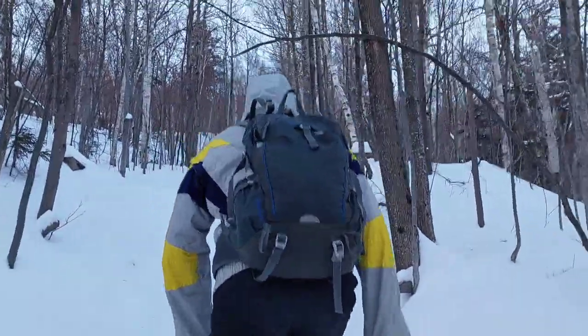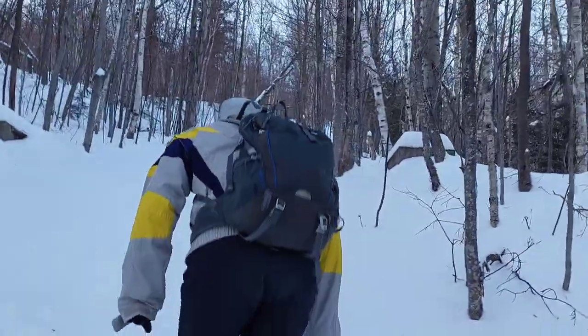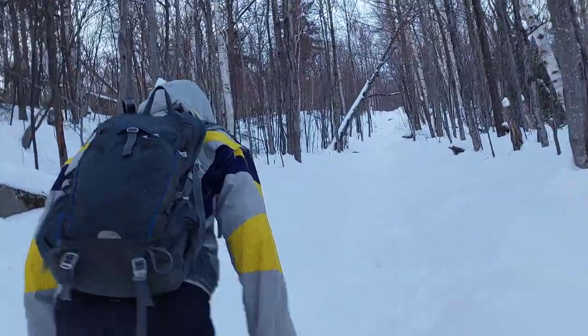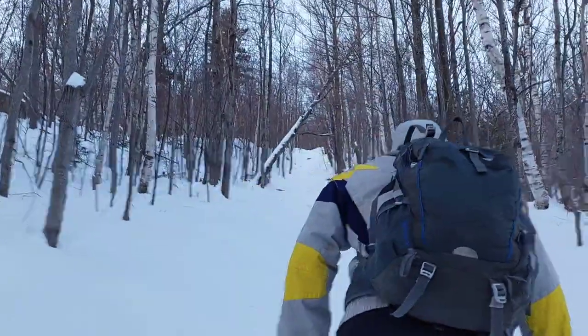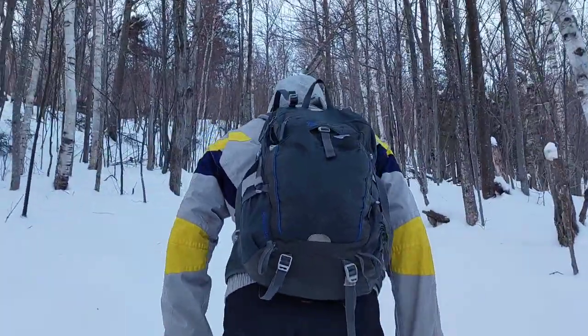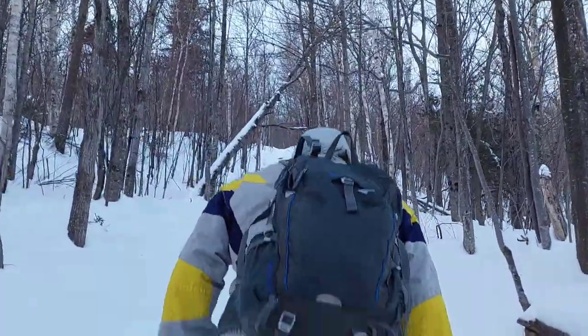Starting the 1 mile, 800 foot climb up Marble Mountain. Trailhead elevation was over 1900 feet. So that gives us a good head start on our 4,800 foot summit for the day.